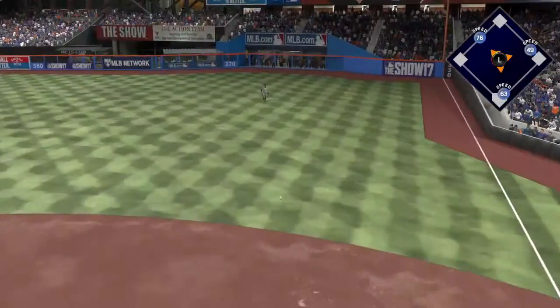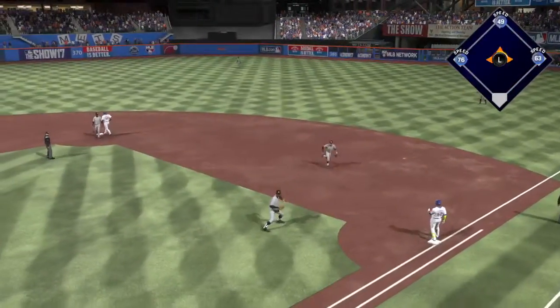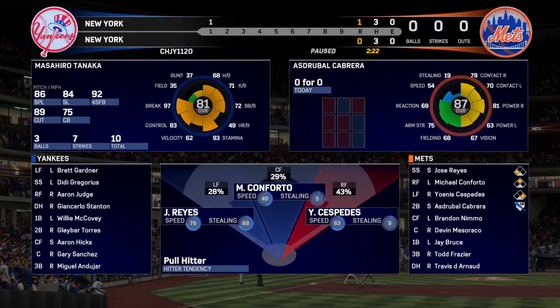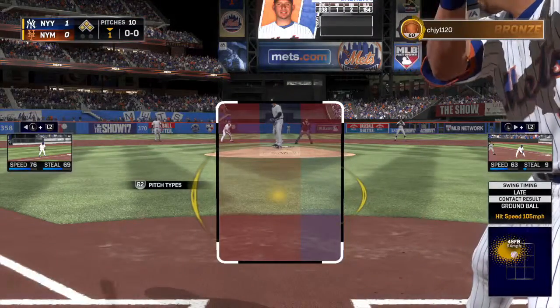Back-to-back fastballs, and that one was able to find the zone. Hit well on the ground to first. And a sliding attempt at first, but this sneaks by him, a base hit. Also striding in as Cabrera, second baseman.